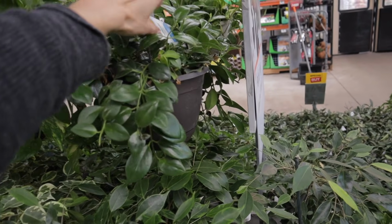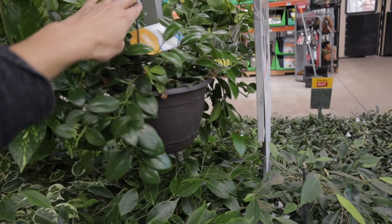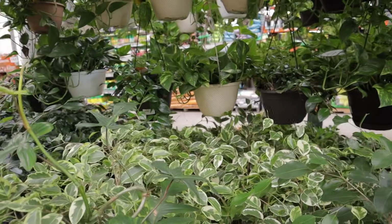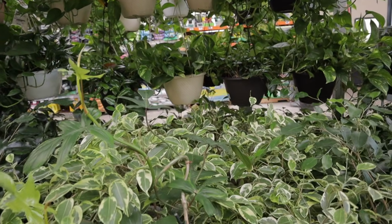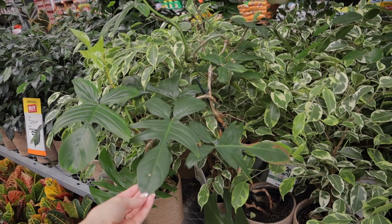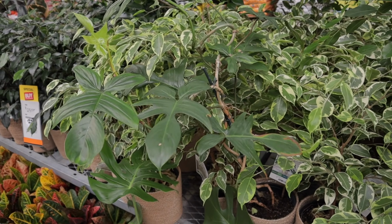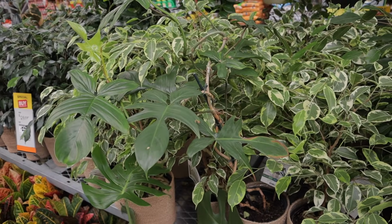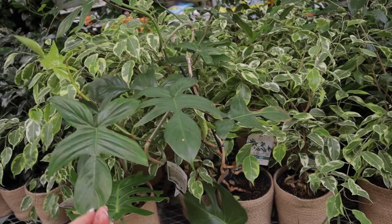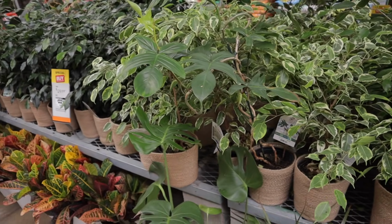Beautiful lipstick plant. This is the Mona Lisa. Okay, so the one I saw at the other store at Lowe's must have been a Pink Tie. Oh, look at this beauty. Oh my gosh, why is it a Florida green? I think so. Yes, Florida green philodendron. And it's on sale right now for $22. That is such a steal.